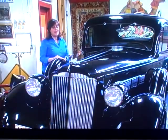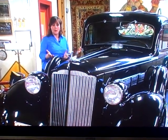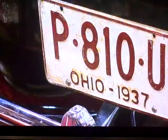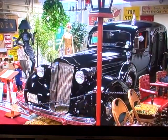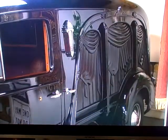This is a 1937 Packard, and it's a custom car. It's a flower car. It was sold as a standard Packard automobile, and then it was customized in Bellefontaine, Ohio, and the back of it was cut away in order to take flowers to the cemetery. So it's a flower car, and this goes with another car, a hearse, which was also customized and sold as a pair to a funeral home in Vermillion, Ohio.